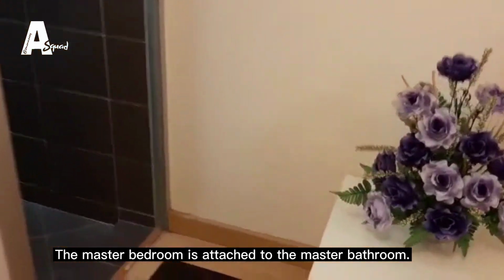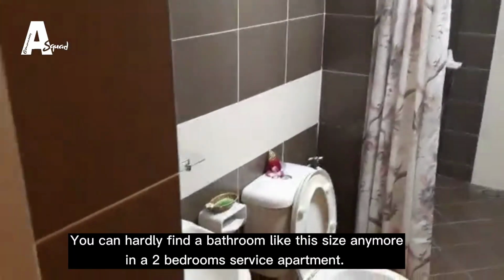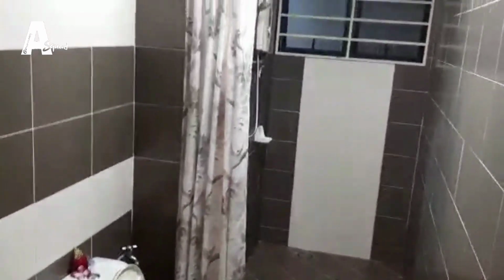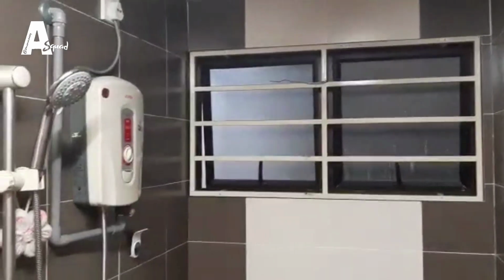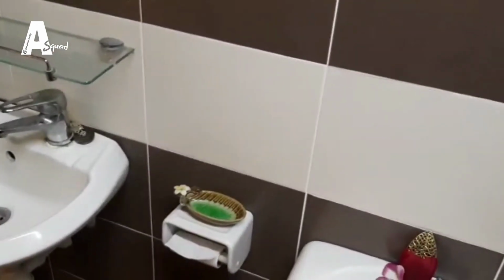The master bedroom is attached to the master bathroom. Let's have a look. This bathroom is big and spacious. You can hardly find a bathroom like this size anymore in a 2 bedrooms service apartment. As you can see, water heater is provided. You see, plenty of storage space for your clothes.